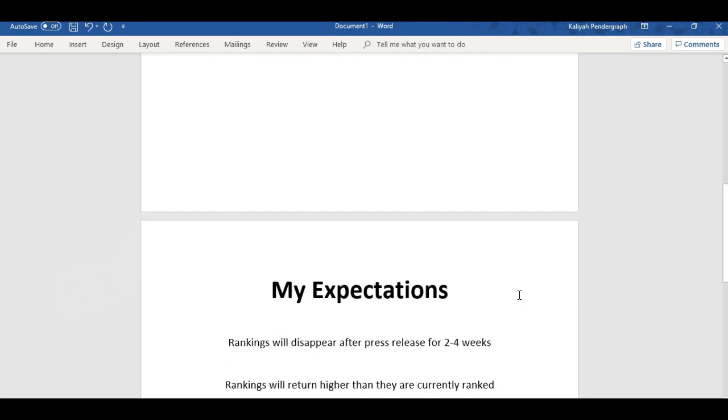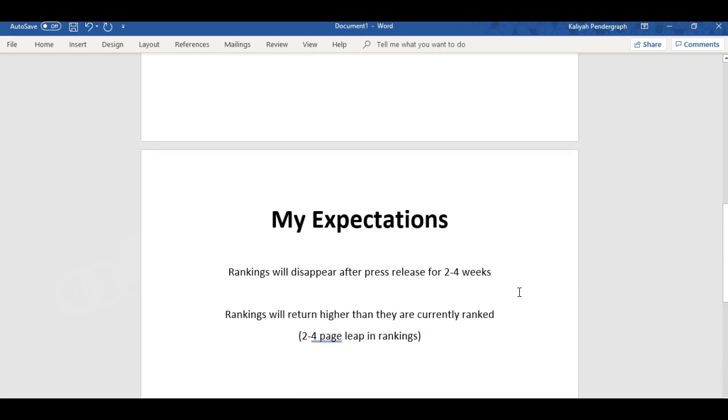Now, these are my expectations, and I'm going to show you, because it changed my rankings, and that's one of the reasons why I'm creating this part before I go into the press release. I want to show you the increase in rankings that I got just from making those changes. My expectation is that my rankings will disappear after I publish the press release. After I publish the press release, I'm expecting the rankings to disappear for at least 2 to 4 weeks.